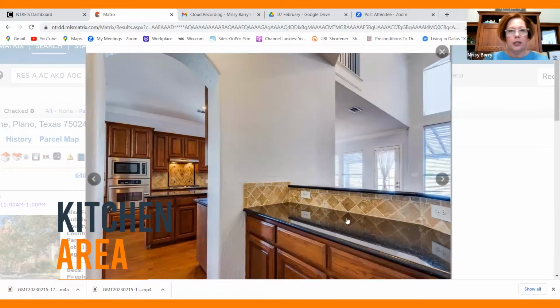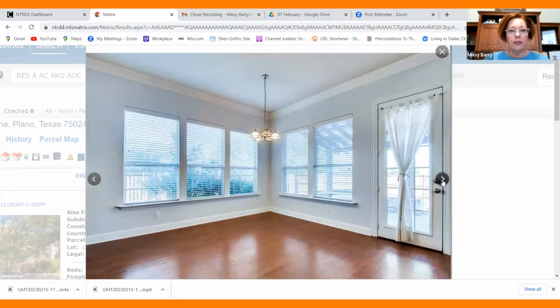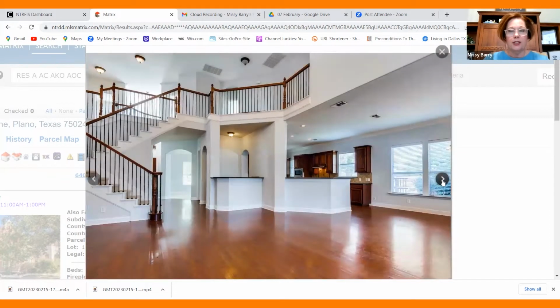This is an extension. It looks like a bar or butler's pantry. Here's your informal breakfast nook with the access to the backyard. And here's a view of the very open upstairs. That was another very popular thing to do in the late 90s, early 2000s here in Texas, was very open. Sometimes this isn't the most attractive use of space if you have competing noise levels on the upstairs and downstairs.